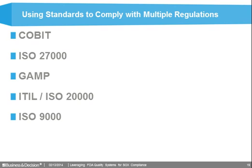Just to finish with this slide on that note, let me emphasize that all of these standards and guidelines are exactly that, standards and guidelines. And while they're very useful, and I do particularly recommend them, especially GAMP, they're not regulations themselves.